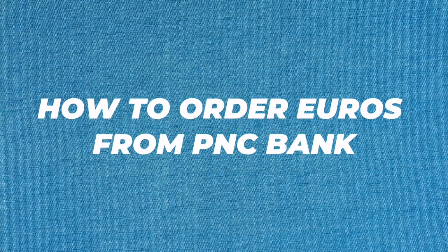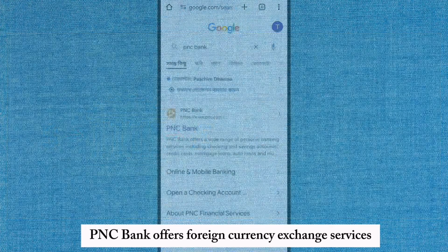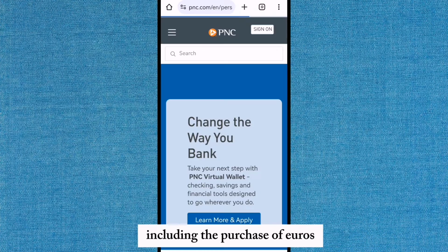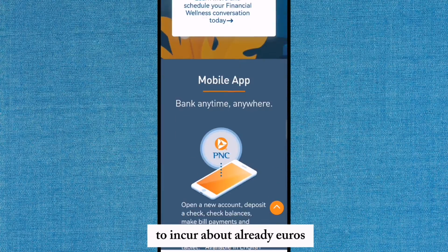How to order euros from PNC Bank. To order euros from PNC Bank, you typically have to follow certain procedures. PNC Bank offers foreign currency exchange services, including the purchase of euros. So call PNC Bank's customer service to inquire about ordering euros.